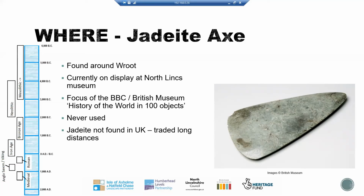Now, once again, this axe head would not have been intended for use. It is a display object. This is a ritual object. And as I was saying before, it is thought that Neolithic people considered certain stones sourced from difficult to reach places, such as high upon mountains, to have special supernatural powers. Perhaps they thought that a bit of that supernatural power from that very beautiful scenic spot up in the Alps would rub off on the person who was wearing it.